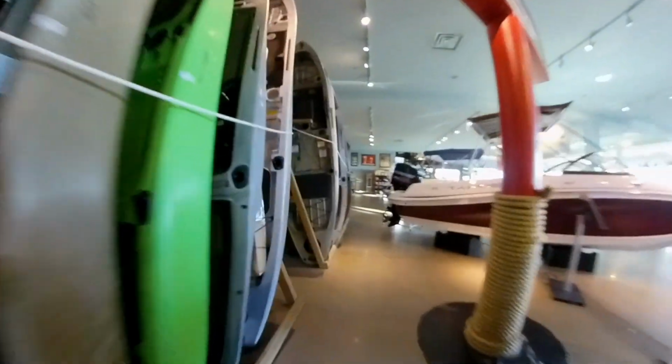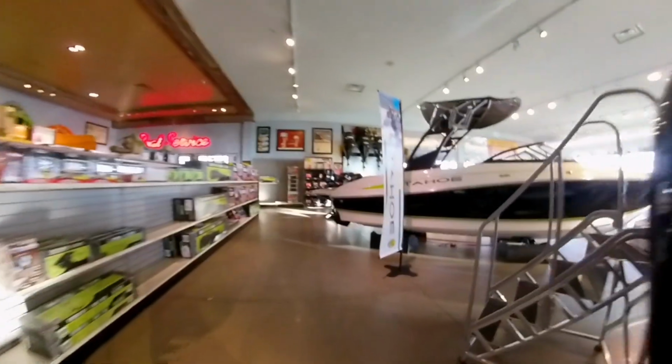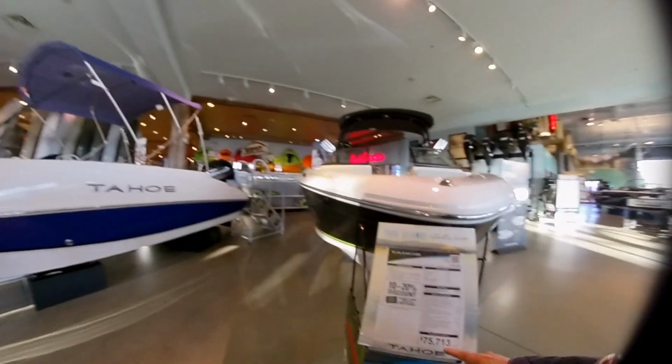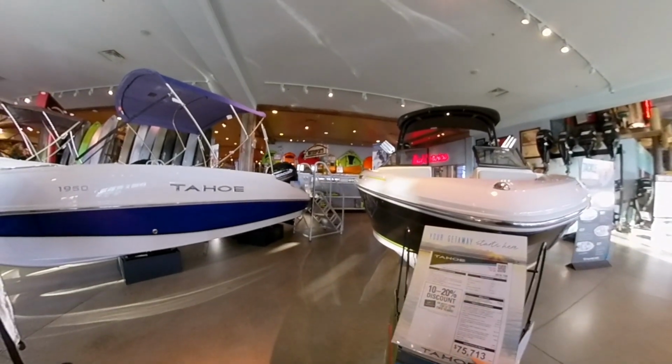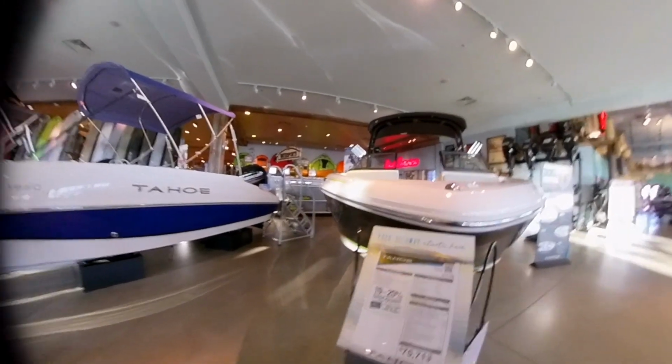Look at these boats. Wow, these are nice boats. I wonder how much these cost. Let's see how much these boats cost. Wow, $75,000. That's probably more money than I'll ever have in my life.